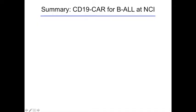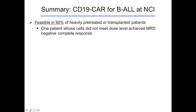I hope that some kind of standard approach will be adopted across institutions, because if we all do it willy-nilly, we run the risk that this otherwise very effective therapy could be shut down for toxicity that could be avoided. These patients are sick, but we know how to take care of sick patients, but you need to do it in a thoughtful and systematic way and gather the data regarding the efficacy. So we see that it's feasible to give this therapy in 90% of patients. One patient who was considered non-feasible because his cells didn't grow to meet the dose we gave went on to develop an MRD negative CR.